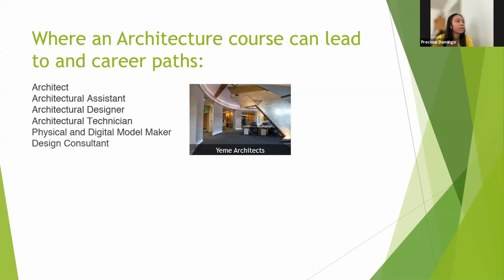And then there's things where you could go into the government and become a design consultant. So you'd be designing which projects will get built. And that's usually in the government sector.